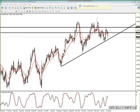Okay, so light reading, number one for me. Then number two is I like to look and see basically what Asia has done, and what late New York has done, because a lot of times you're simply going to do what everybody else has been doing. And that's very self-explanatory.